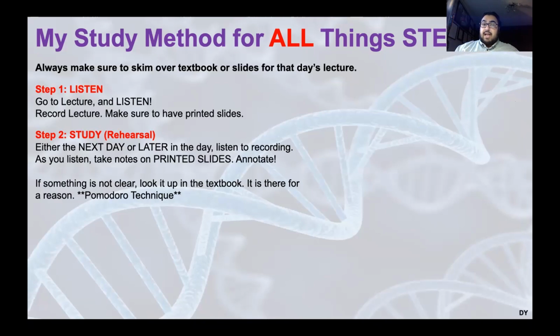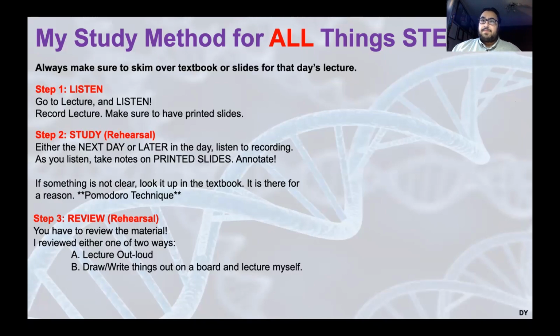So the third step is to review. You have to review the material once you've gone through it, once you've studied it, okay? And I review either one of two ways. I will either lecture out loud to myself, so I'll put up the slides on a TV in my room or in my house, or I'll go to an empty classroom, pull it up on the screen, and I have a clicker with me always, and I go through each slide using my annotated slides, my notes, and I lecture back to myself with full detail.